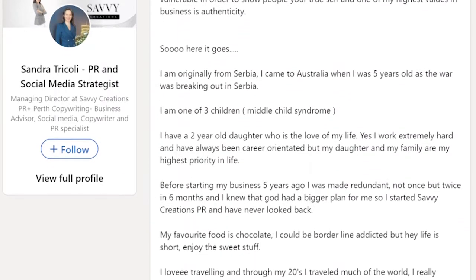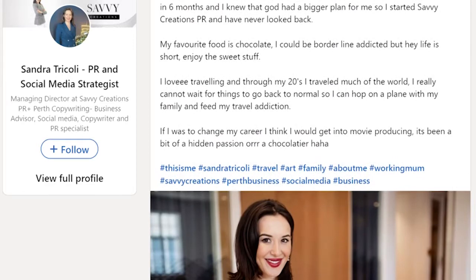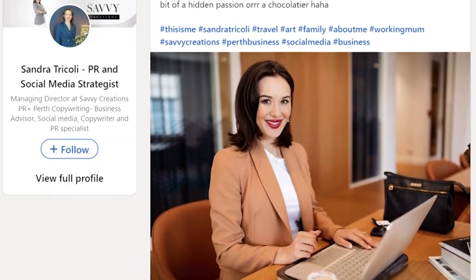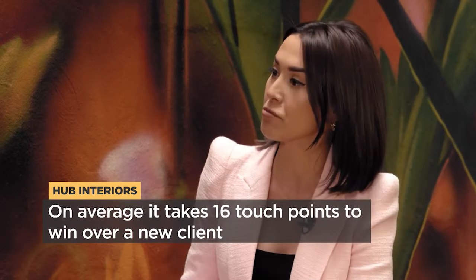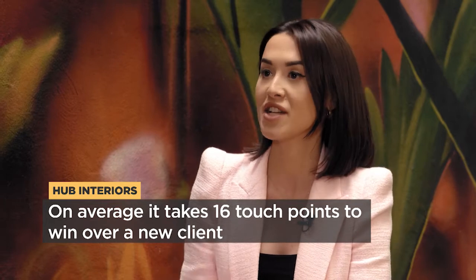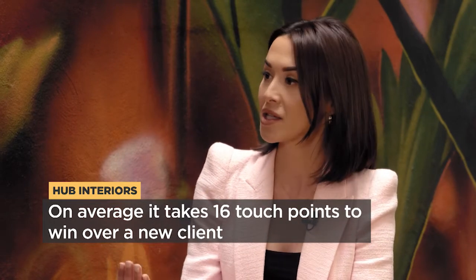In fact, it takes people 16 touch points to make a decision to go ahead with your brand. So if you think about it, LinkedIn is one touch point. A blog is another touch point. You're even commenting on someone else's post. That is a touch point as well. So it's important that we diversify these touch points, because what that does is build trust with the followers, with the connections, and by them building trust and you building trust with your brand, they're a lot more likely to want to reach out to you and actually connect with you.